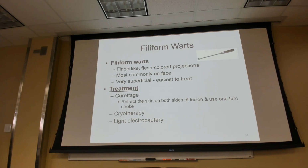Filiform. So this has some flesh colored projections. It almost looks like they're chomping out at you or something. Most commonly on the face, so that's why I said we're not going to be freezing this. We are going to do the curettage. If that's not working, then of course we can get into the cryo and those things. But we're going to chop it off first.